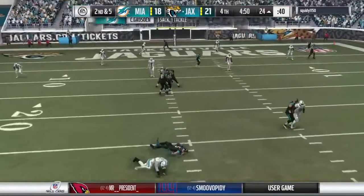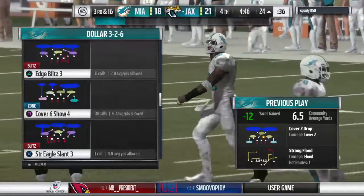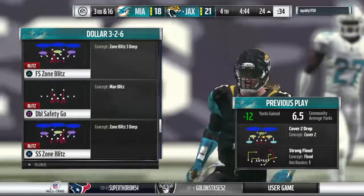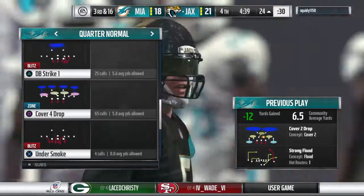And no escaping this time as he'll go down. They got him for a sack. He couldn't get away. He'll wind up losing a dozen yards, a 12-yard loss, and it brings up 3rd.